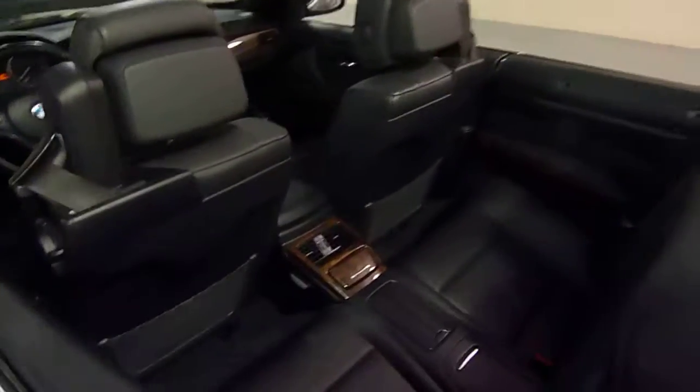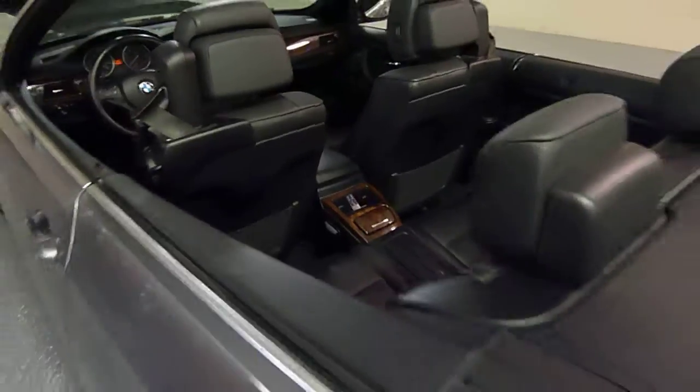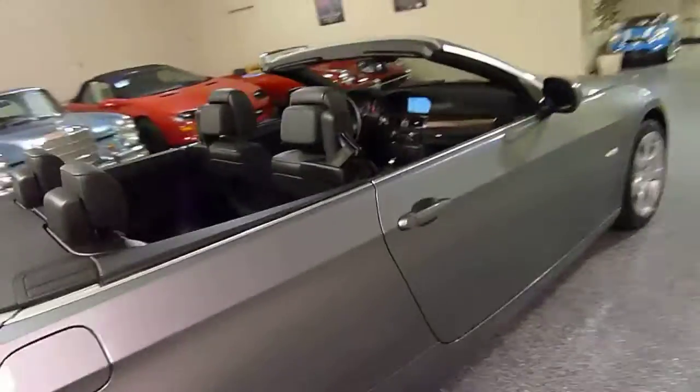Has a roomy back seat. So this is a sporty car that you can use year-round if desired. It does have the heated seats. They are power and they are leather.